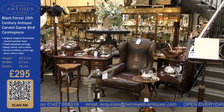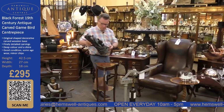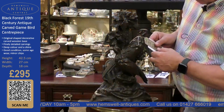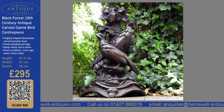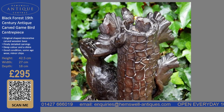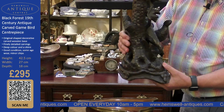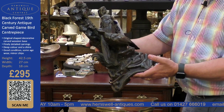The next thing that we've chosen is something a little bit different. I'll bring it over here so we can see it. So this is from the Black Forest region. It's been carved out. Looks like there's two partridges sitting on an acorn stump. Very decorative, been lovely done, obviously been polished up, and I would say this is over 100 years old, and it's been priced at £295, but it's just so much detail on this. It's really, really nice and took my eye. As you can see, it has got age wear on it and has got some cracks, but I think for the price it is, it's a great example of Black Forest.